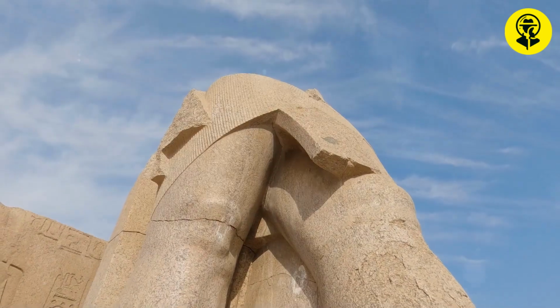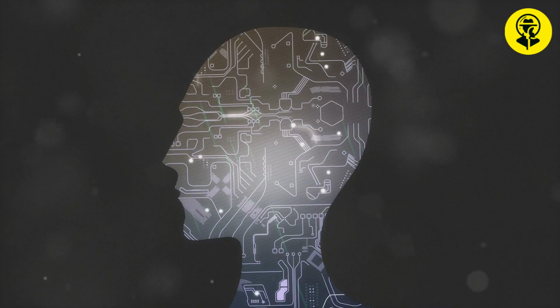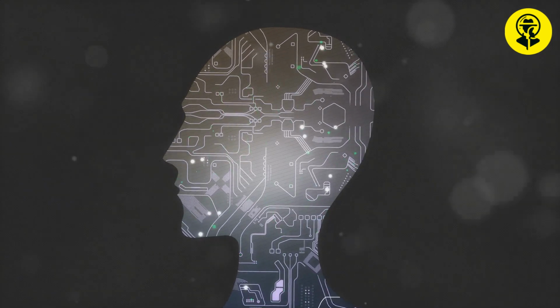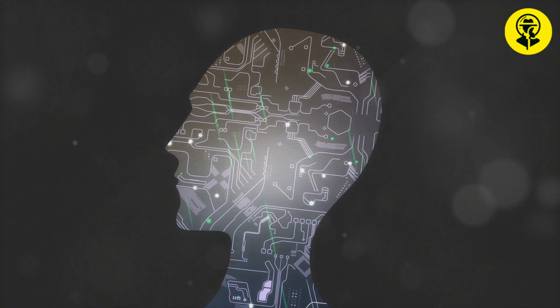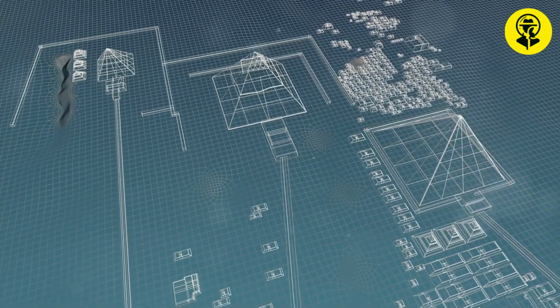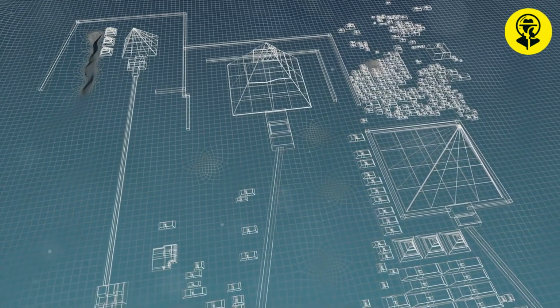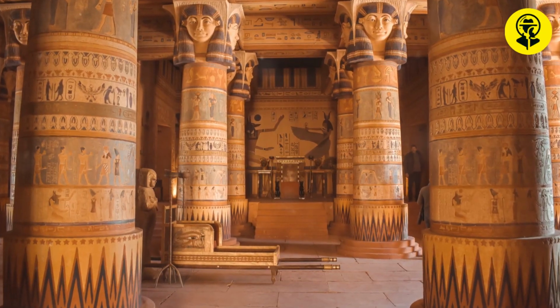The quest to uncover the sounds of ancient Egypt is far from over. Advances in technology, such as acoustic modeling and artificial intelligence, are now being applied to the study of ancient languages. Researchers are using acoustic modeling software to simulate the acoustics of ancient Egyptian temples and tombs, allowing them to hear how sounds would have reverberated in these spaces.